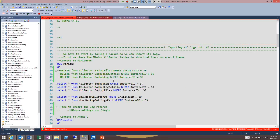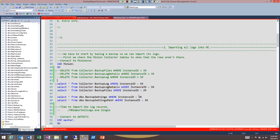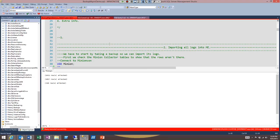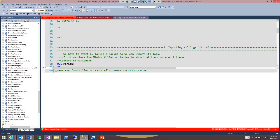Now I may have to delete some data here. I'm already on MinionCon. I'm already in Minion. Perfect. Let's see what we have here for our backup logs. So I've got backup log details in here already, but let's go ahead and delete it. I meant to do that beforehand. I'm going to delete this. I hate deleting data. Okay, so now I'm going to prove to you that it's gone. Perfect. And now we're going to import it.